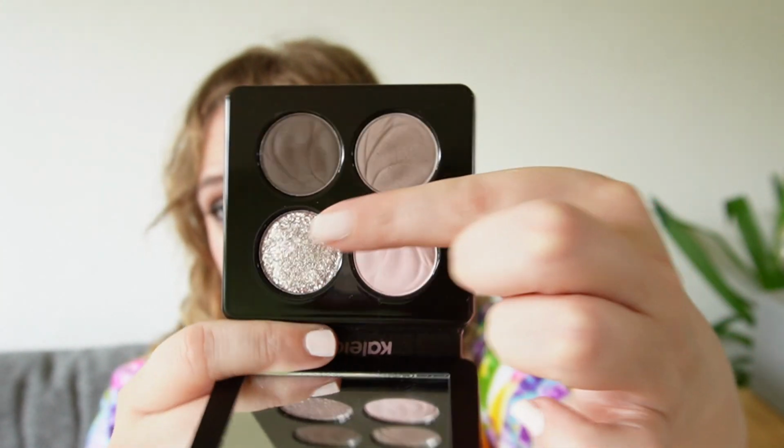We get 3 mattes, a really pretty high shine shimmer, and I love how Kaleidos is like bridging the gap between East and West for me. I feel that they are very good at translating Asian beauty trends for the Western market. If you've been eyeing up Asian beauty and you're like, that's not quite right for me, perhaps give Kaleidos a try, because they are really good at giving us what Asian beauty has to offer, but at a pretty reasonable price point and more tailored toward Western trends.